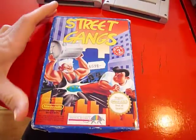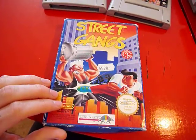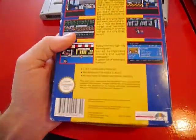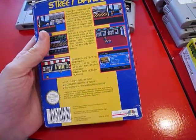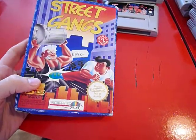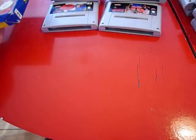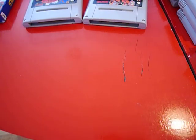First, there's one of the best beat-em-ups for the system. We have Street Gangs, complete in the box, and this game was known as River City Ransom in the US. And I've never actually played it, but it looks like a really great beat-em-up. So I'm really looking forward to trying this out. And this is an uncommon game in Europe, and also it goes for a lot of money on eBay, so I was wanting to find that in the wild, and finally I have.